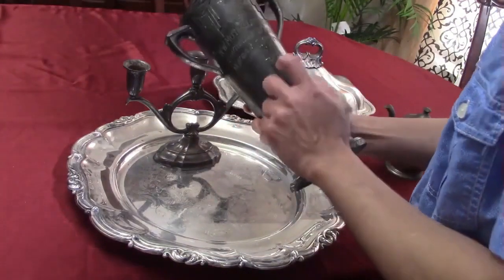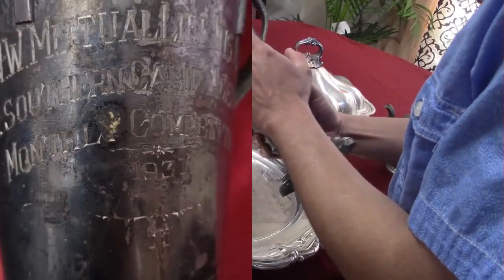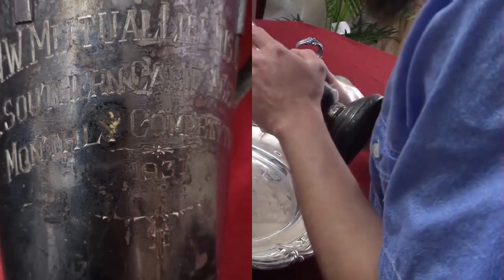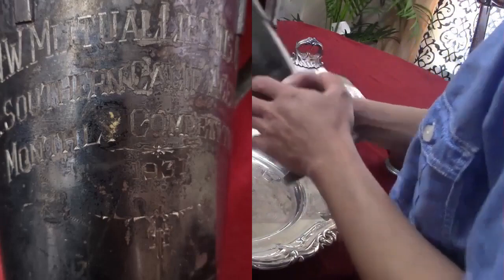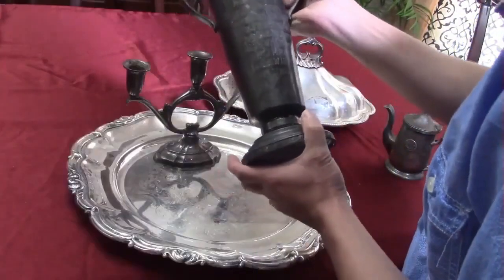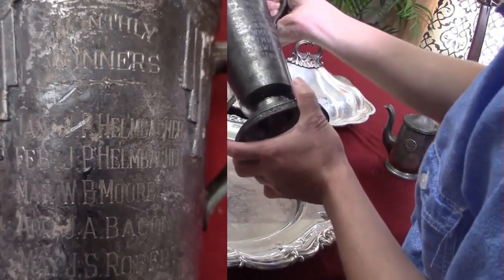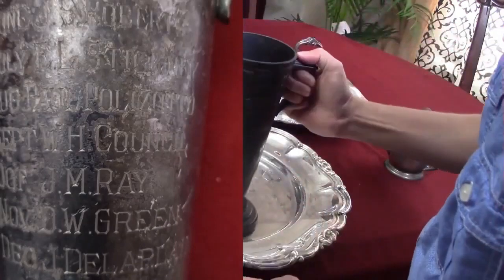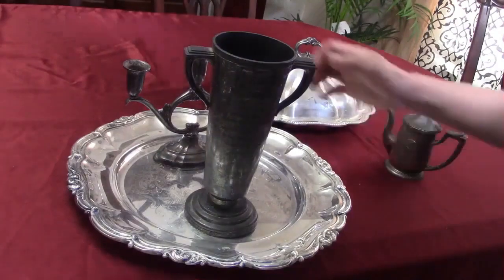Here, on the front, it says Northwest Mutual Life Insurance Company, Southern California Agency, Monthly Competition, 1931. And then on the back, it has monthly winners for January, February, March, April, May, June, July. Each month there was a person, and I guess it was whoever in their company sold the most life insurance policies.